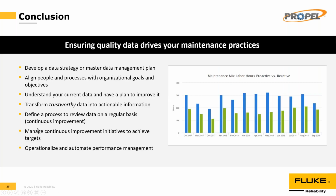If I jump to the next slide, this is the conclusion. I want to give you guys a few minutes to ask questions, but ensuring data quality drives maintenance procedures. So the things that we need to do: develop a data strategy or master data management plan, have somebody that knows this stuff, have somebody that's responsible for it that you can go to, have somebody that knows how to analyze the data. Very key things, that role change again.